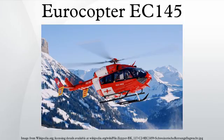passengers; length, 13.03 meters; rotor diameter, 11.0 m; height, 3.45 m; disk area, 95 m²; empty weight, 1,792 kilograms; loaded weight, 3,585 kilograms; useful load, 1,793 kilograms; max takeoff weight, 3,585 kilograms; power plant, 2 Turbomeca Arriel 1E2 turboshafts, 550 kilowatts each.